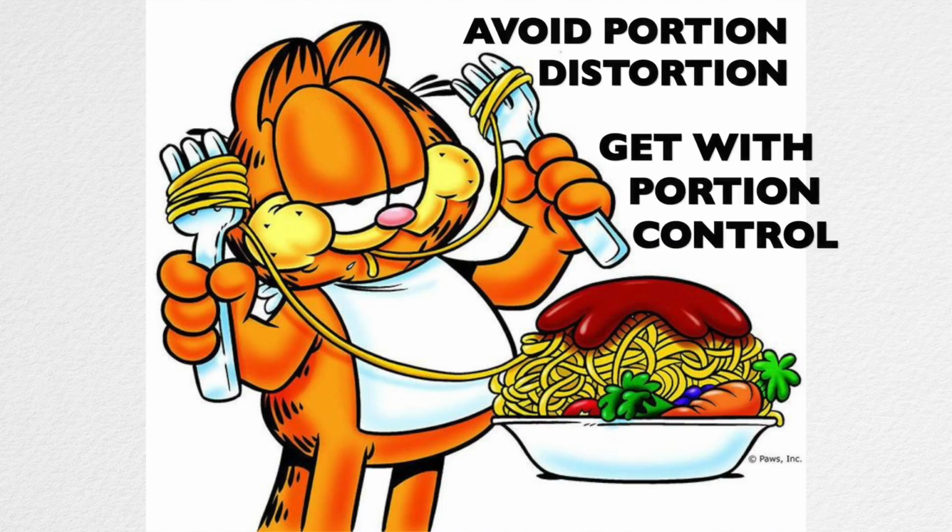Again, as a guideline for the amount of quinoa you need on your plate, 4 to 5 tablespoons is a good guideline for anything that you're going to put on your plate if you're doing weight loss. If you're maintaining, slightly more, maybe 1 or 2 tablespoons more, not too much more. Don't push it.